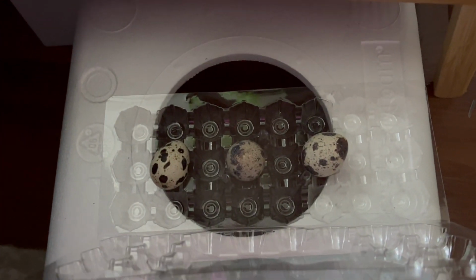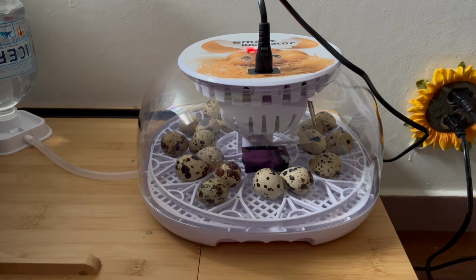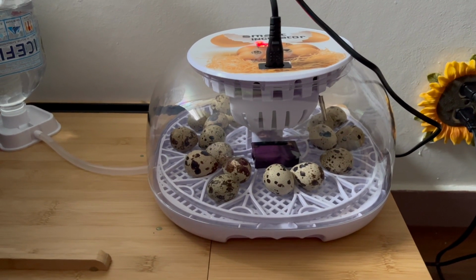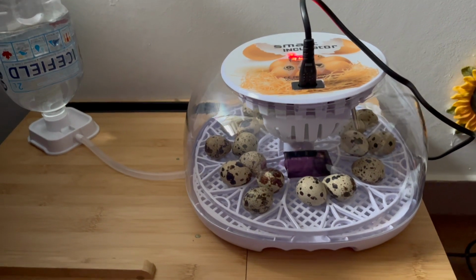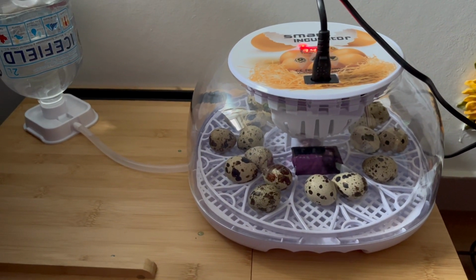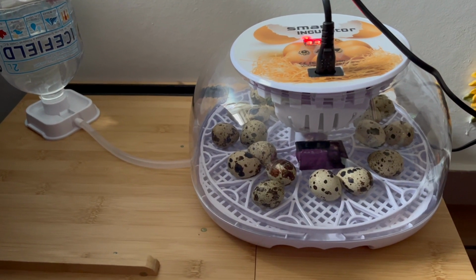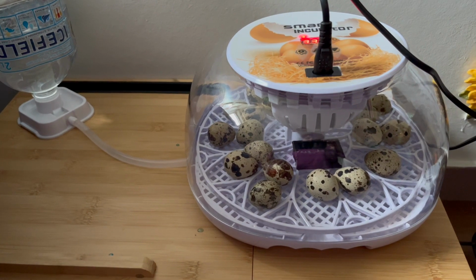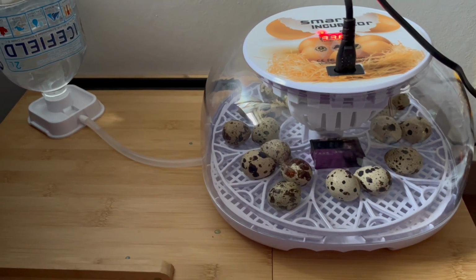Okay, out of the 2 dozen, 3 were cracked, and not for me. And there are 21 in there, and these are store-bought supermarket eggs. Usually I buy quail eggs for my own consumption that come from Ontario, which is kind of crazy all the way out to the west coast. But these only come from Alberta, so I thought I will try it with those.